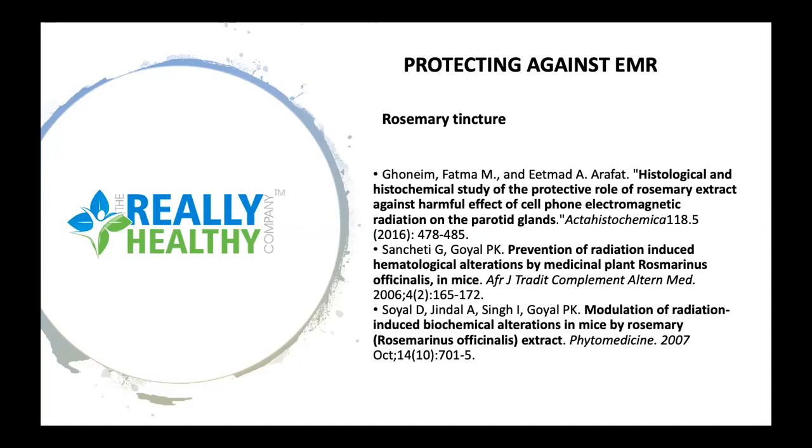keep the mice well. And then this last research paper was going back to 2007, and this again showed that it was very, very beneficial to them to reduce the amount of radiation-induced alterations in mice.